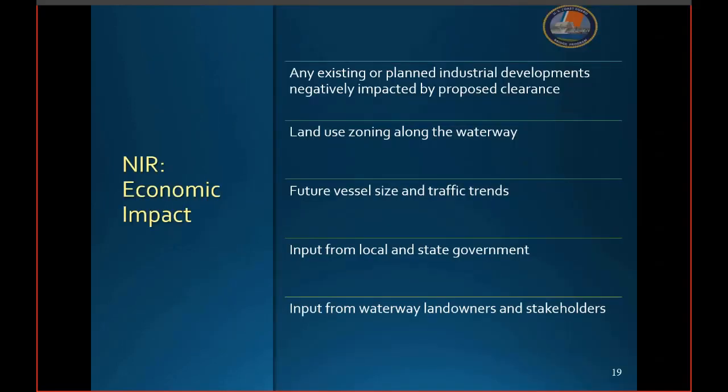The NIR should also discuss relevant economic impacts, such as whether there are any existing or planned industrial developments that will be negatively or positively impacted by proposed clearances. For example, are there local shipyards that service large vessels or sailboats, and will they be able to continue to do so? What is the specific zoning for the land along the shore in the vicinity of the proposed bridge? Please identify future vessel size and traffic trends.